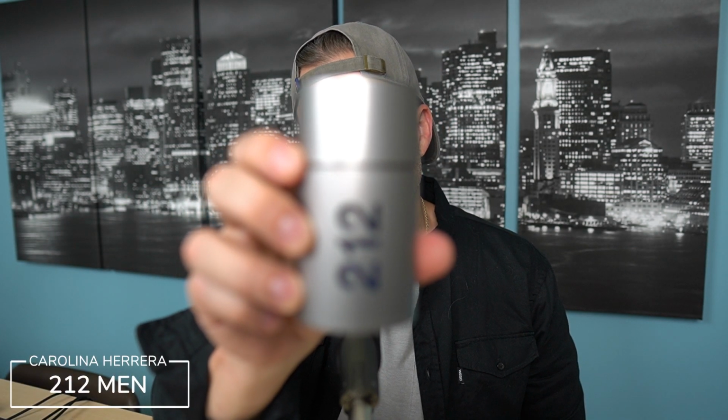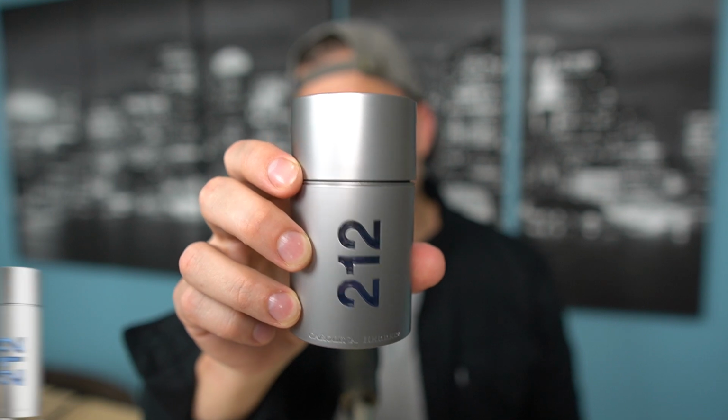So this next one, still a banger, still a springtime banger, warm weather banger, classic fragrance. I'm not crazy about the bottle. The scent I'm talking about is Carolina Herrera's 212 Men. And you know, the bottle just looks too much like deodorant to me, but magnetic cap, so you can't really go wrong there.